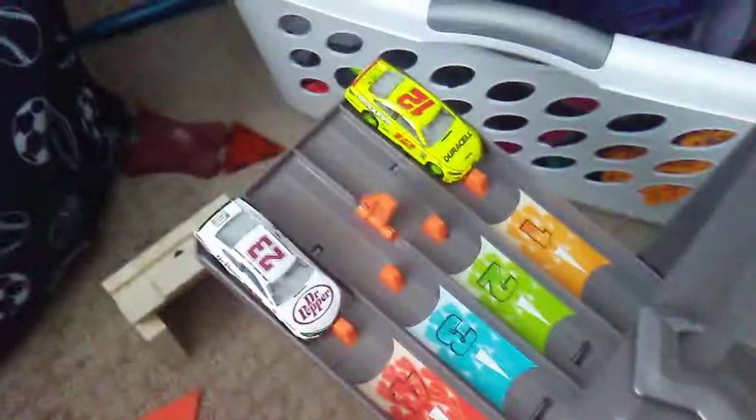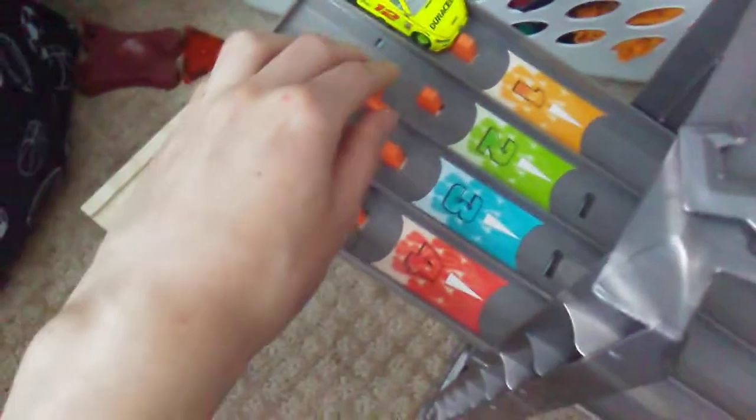Whoa, the 12 gets a little bit slowed down. I think it's either the 12 or the 23, but I think the 12 might have held on. I'm not sure. I don't know. We're going to do a redo to see who gets it since I don't know who really got it. As the 12 gets it. Alright, this is for the win. Right here. For the win. This is intense! I don't know who got it!